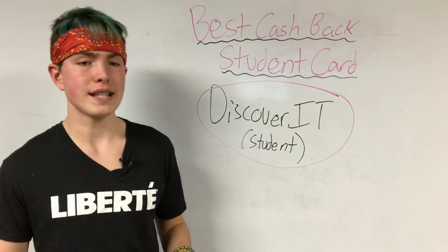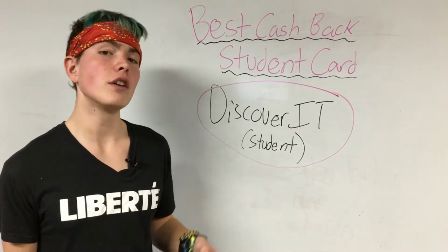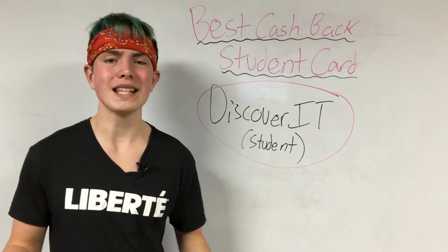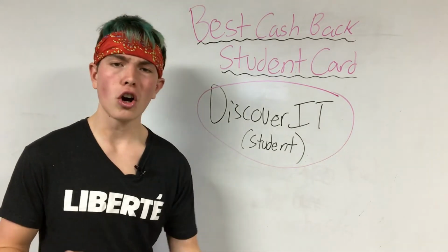Additionally, there are no foreign transaction fees. So this can be good if you're studying abroad maybe, but the downside to this is Discover is not very widely accepted as far as cards go.